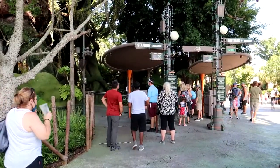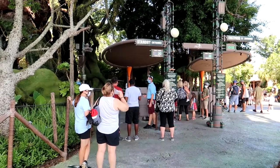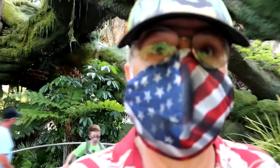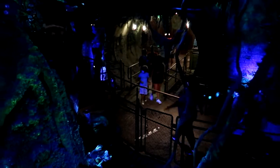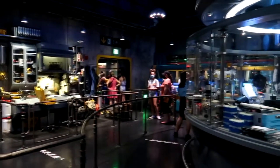Now we're getting ready to ride what may be my favorite ride at Disney, Flights of Passage. The wait time is posted at 30 minutes. We'll see how long it actually takes. It's hard to believe just how empty this line really is. Look at how quickly the line is actually moving. But the best part of the whole queue is the lab.